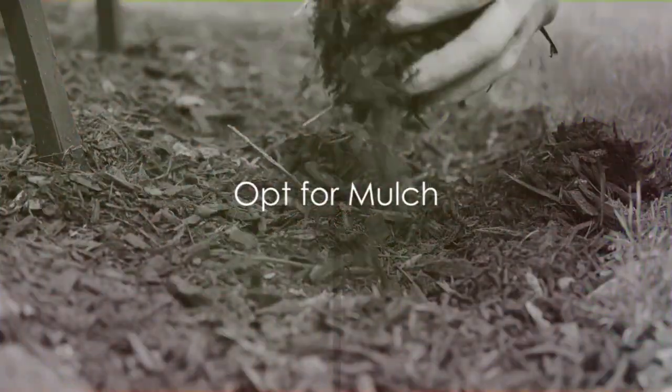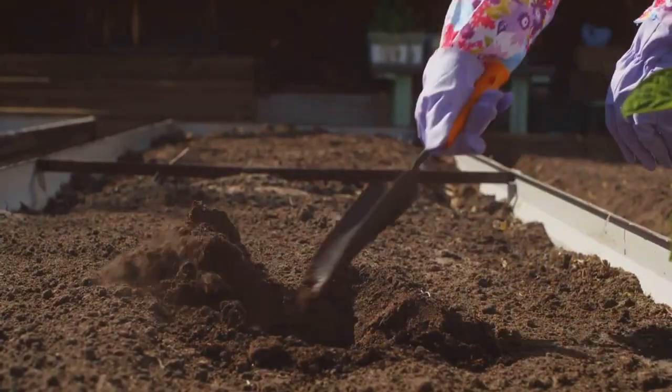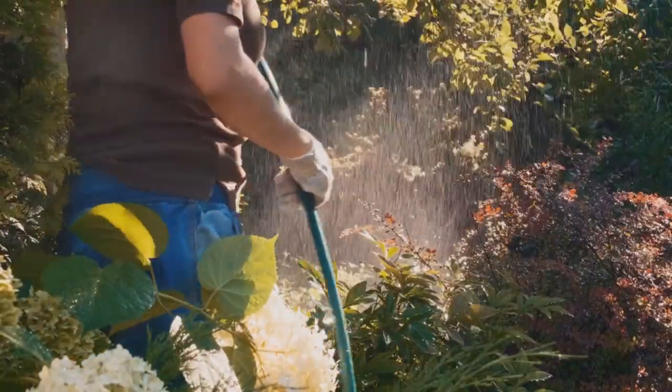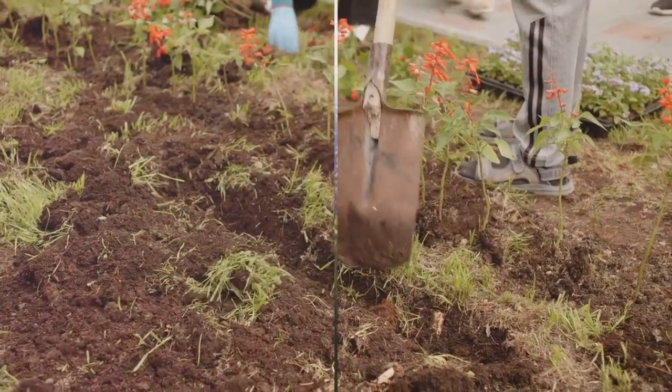The right plants, chosen with care and foresight, can make a world of difference in your gardening workload. Next, let's talk about mulch. It's a gardener's secret weapon. Mulch serves a dual purpose, not only discouraging those pesky weeds, but also retaining vital soil moisture. This means less time spent watering and weeding. Mulch not only looks good, but it also saves you time and effort.